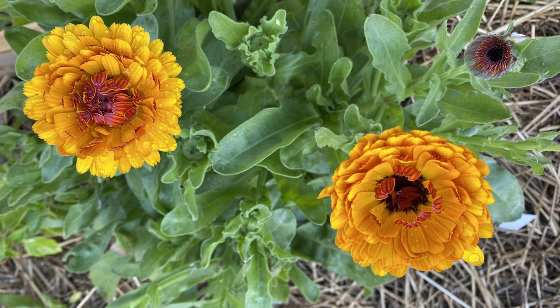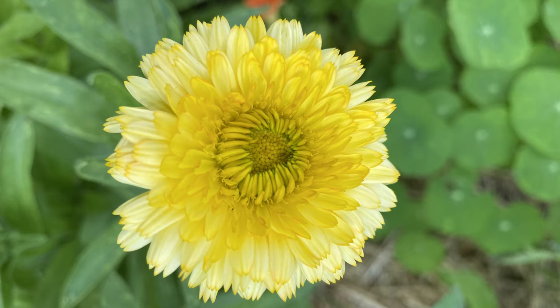I thought I would start off with calendula. This is a very handy, helpful, medicinal little flower. This will attract pests away from your vegetables like a magnet. It's beautiful, unless you want to harvest these, in which case they're going to be covered in bugs. At least in my garden, but you can rinse them right off and then you can dry out your calendula and use it in oils and all kinds of stuff.